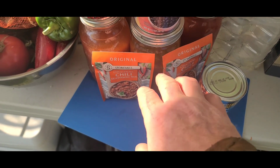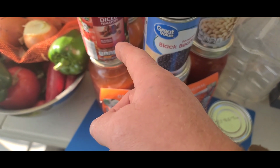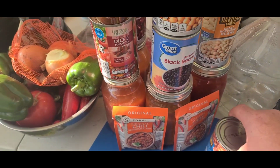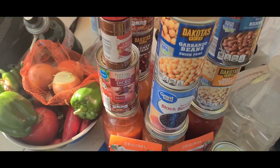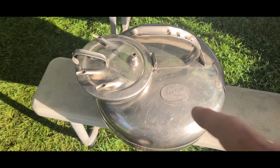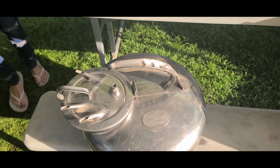All right, so we got a few packets of chili seasoning, 3 quarts of our homemade canned tomato juice, a can of V8 juice, some fire roasted diced tomatoes, some black beans, some garbanzo beans, some mild chili beans, some great northern beans, and some kidney beans. Some more mild beans. We're gonna put the peppers, the onions, the tomatoes, and the hamburger, which I am gonna season and cook up first. Stick it all in here, and then we'll slow cook it for probably four hours or so until the potluck. Slow over the fire.